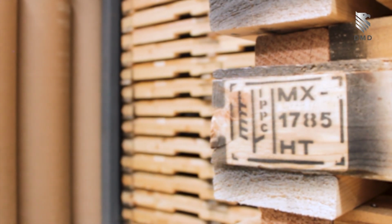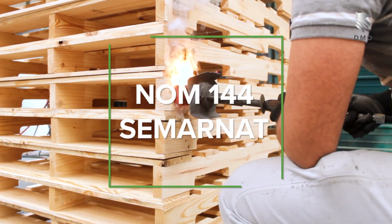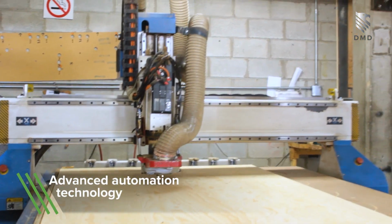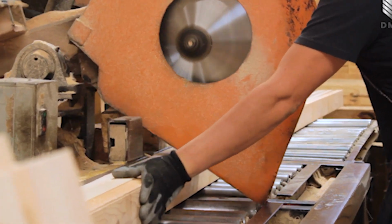We comply with all industry standards, including ISPM 15 and NOM 144 SEMARNAT, and use advanced automation technology that has distinguished us since our inception. We take care of every stage of our processes to ensure safe and durable products.